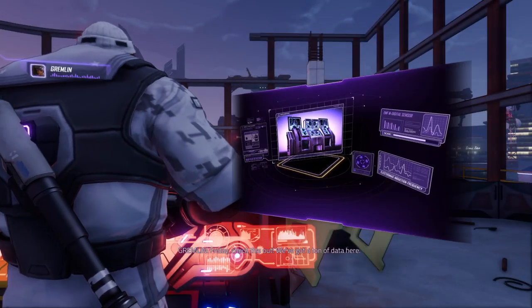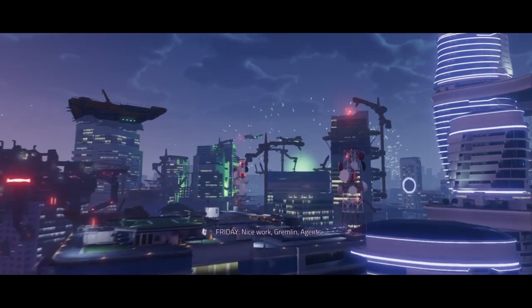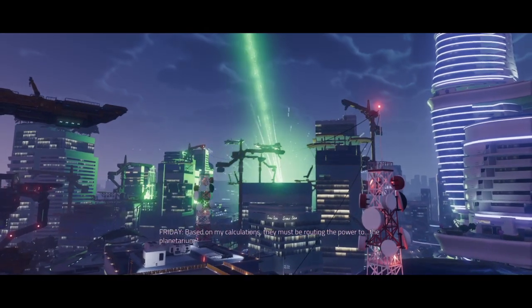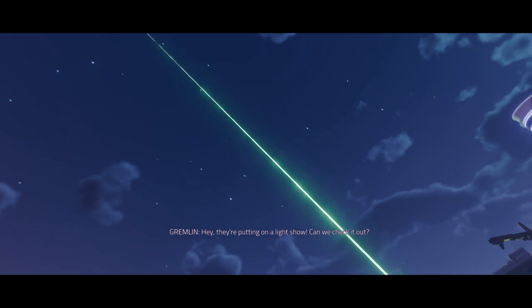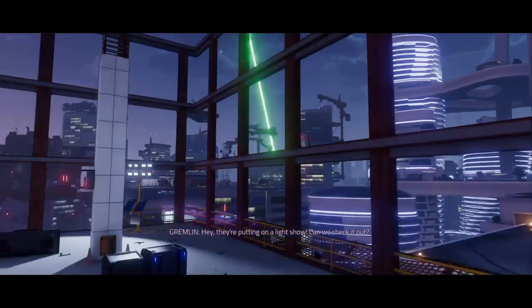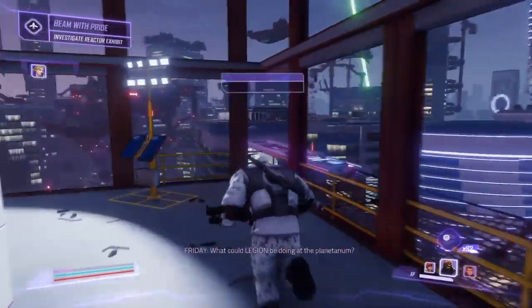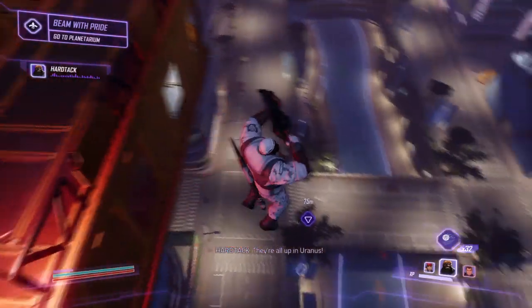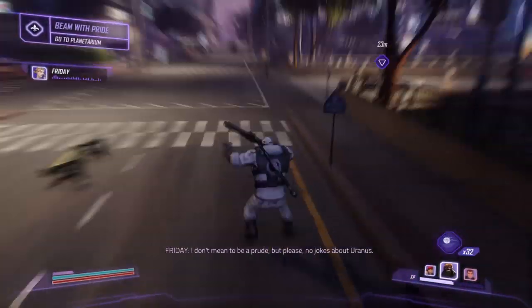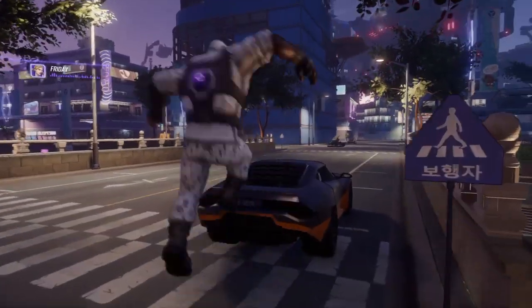Friday, check this out. We've got a ton of data here. Nice work, Gremlin. Agents. Based on my calculations, they must be routing the power to the planetarium. Hey, they're putting on a light show! Can we check it out? Let's get going. What could Legion be doing at the planetarium? They're all up in Uranus. Ha! That's funny! I don't mean to be a prude, but please, no jokes about Uranus.